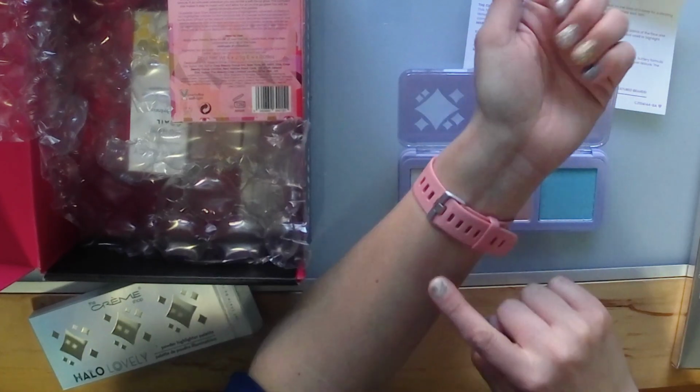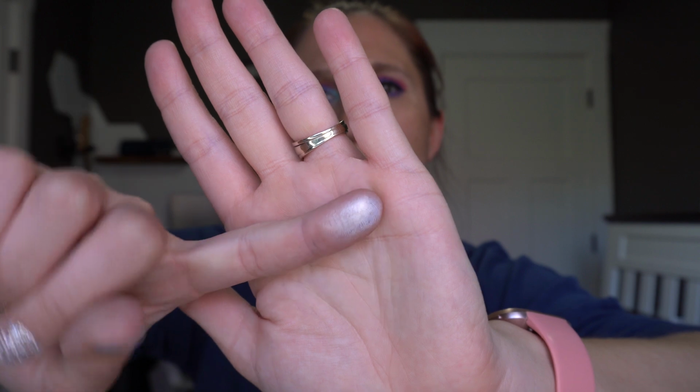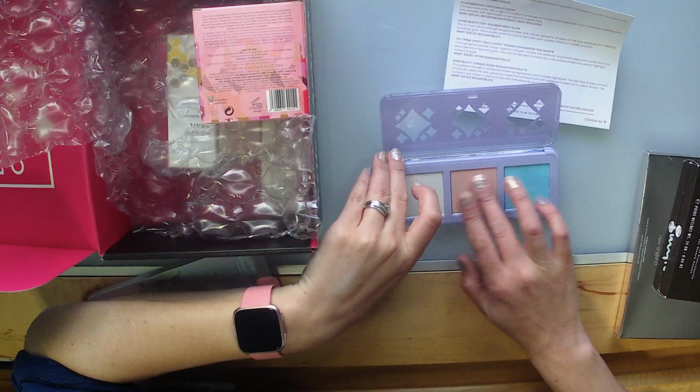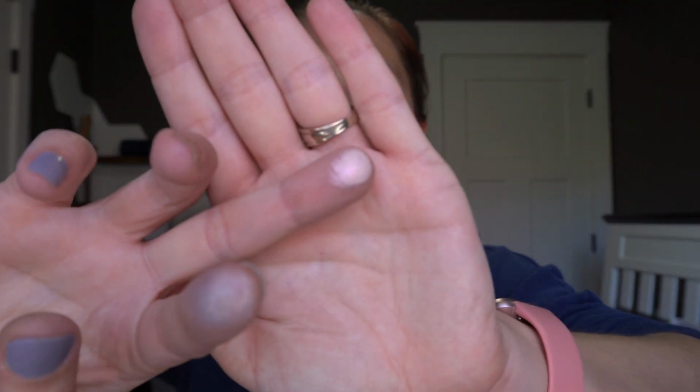Let's do some swatches. So this first shade here just looks like a normal highlighter. You can see it's very white. So it's very finely milled. I do like that about it. So there's no big chunks of glitter. This middle color is kind of like a peach. Right there, peachy pink. That's very pretty as well.